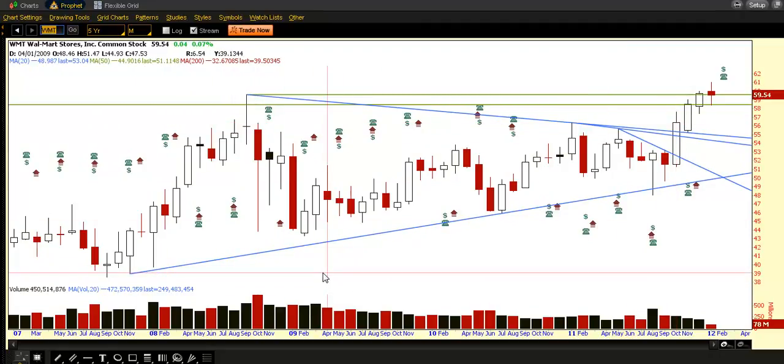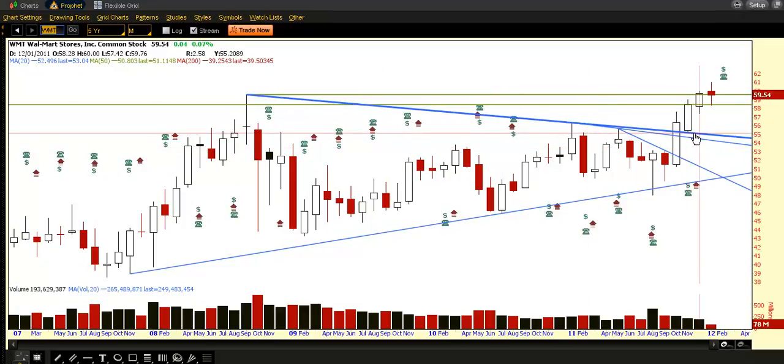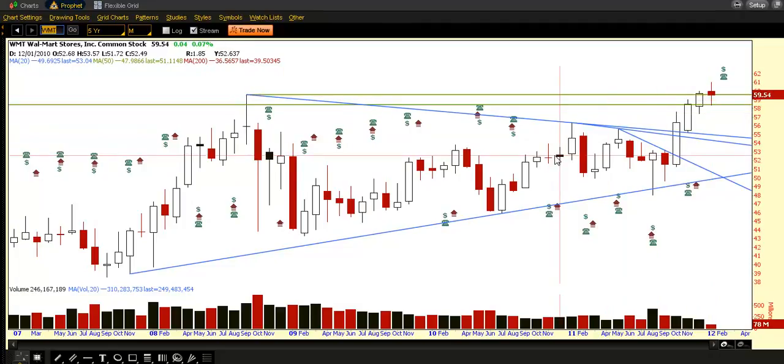So that target would be from 39 up to 59, so $20. The breakout was at, let's call it 55. So you're looking for 75 on the target. Right now trading at 59, 60, 50. So quite a ways to go there. So that's that trade, and that's pretty much it.